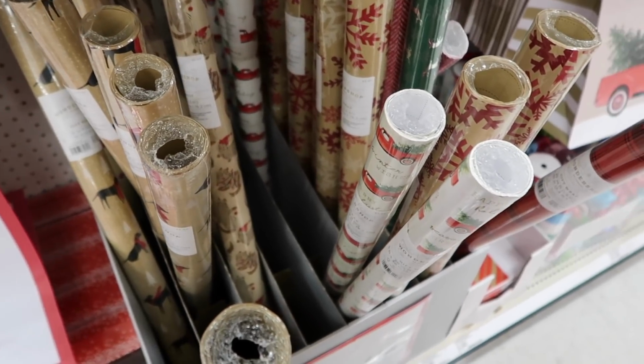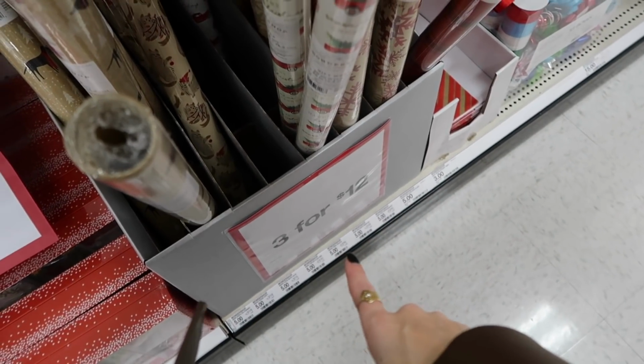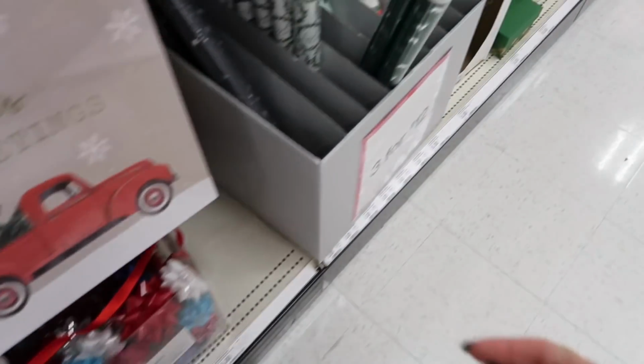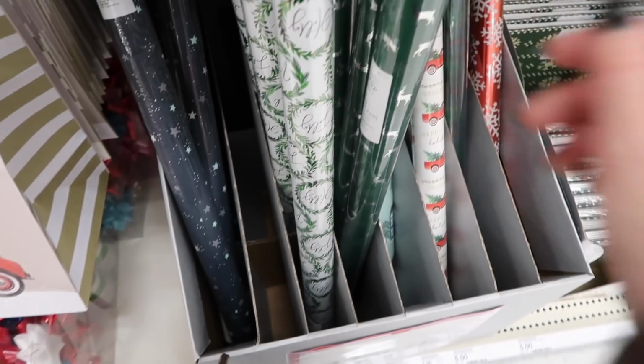Target has a lot of good wrapping paper and it's not super expensive. You can get 3 rolls for $12, but this one is really cute with the cars on it. And then this one right here with the snowflakes. And then they also have some plain ones, plain red. And they have some green ones, but yeah, so many cute papers to choose from.